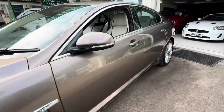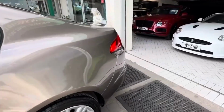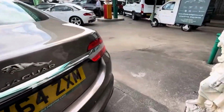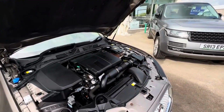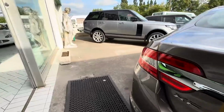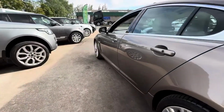To return to the point of its kit though, being a portfolio, of course one of the key advantages of this model is its sound system. It's upgraded to 11 speaker Meridian audio with of course auxiliary and Bluetooth inputs, touchscreen display, cruise control, again going back to how perfect they are on the motorway, parking sensors with of course reverse camera as well, dual zone climate control, even ISOFIX ready seats if you do want to take the kids.